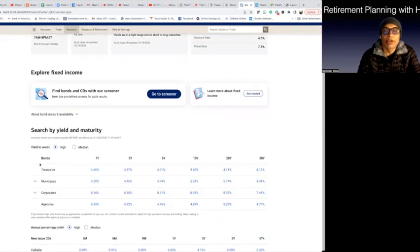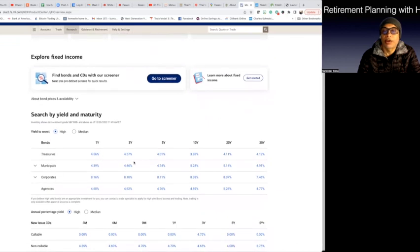In the overview, you will see the bonds are listed and their current rates being offered. The treasury is 4.66 for 1 year, and 3 year 4.157. And if you look from 1 year to 30 years, at 10 years it has gone down and then it has gone up a little bit. So what does that indicate? That indicates that the interest rate in the short term might go up, but in 5 to 10 year terms, the interest rate will be going back down. So that's where the market is heading.